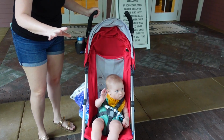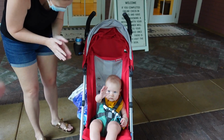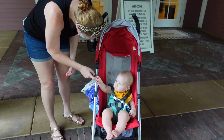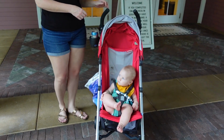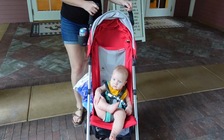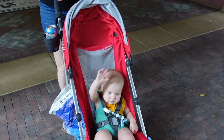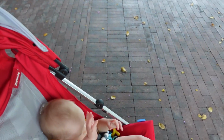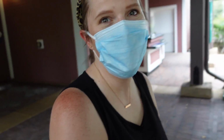Hi, there you go. Hi. Yeah, nice work, buddy. You did it. That's my buddy. That's my waving buddy. I can't believe he had his very first wave. Now you're waving again. You're just gonna wave at everything. He did his very first wave at Disney World. I know, that's pretty magical, right?